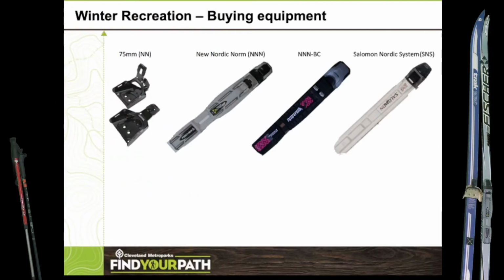NNN, the new Nordic norm, is fairly standard. So that's going to be what a lot of cross-country ski boots are once you've kind of jumped out of the old school 75 millimeter binding range. There is NNN backcountry. That's just a little bit wider. I know you can't really tell from that picture, but the whole thing is just wider. That just gives you more control as you're skiing in terrain that's meant for backcountry, right? So you're not in a groomed Nordic center. You're not in groomed terrain. You're not skiing in tracks. You're kind of out exploring, kind of see it as hiking trails that you normally would just hike on, not just cross-country skiing on.